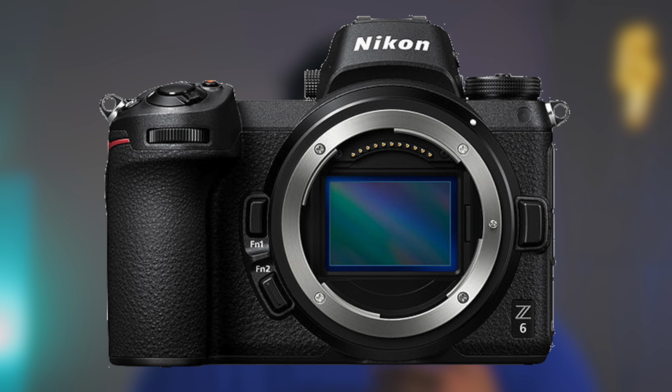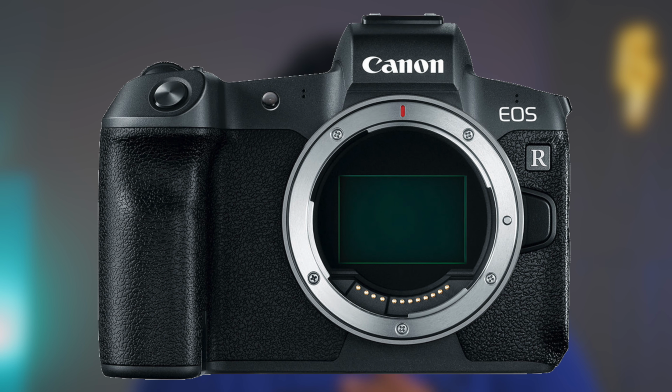Now, you may say that the Panasonic G9 has dual SD card slots, and all professionals have to have dual SD card slots. Well, if you have a look at some of the competition, like the Nikon Z6 or the Canon EOS R or RP, they both have single SD card slots, and they're a lot more expensive than the Panasonic G90. And those are supposed to be professional cameras. If it's good enough for them, it's good enough for us.